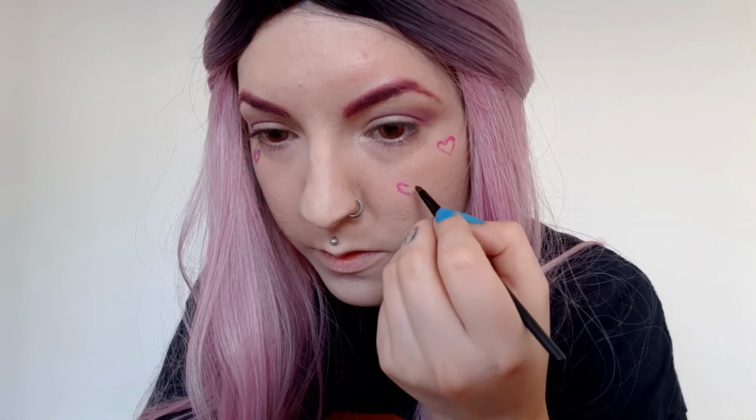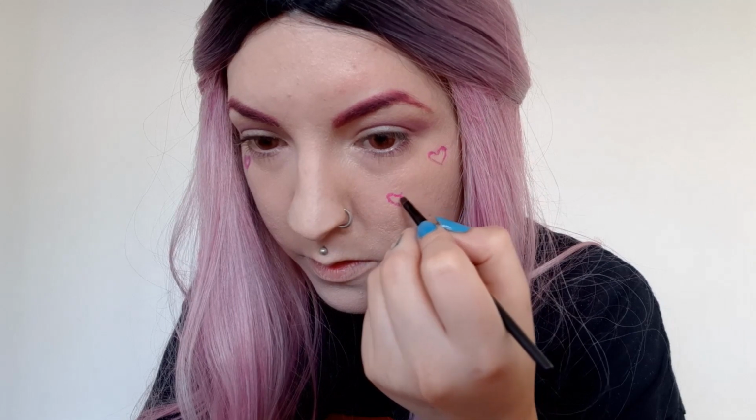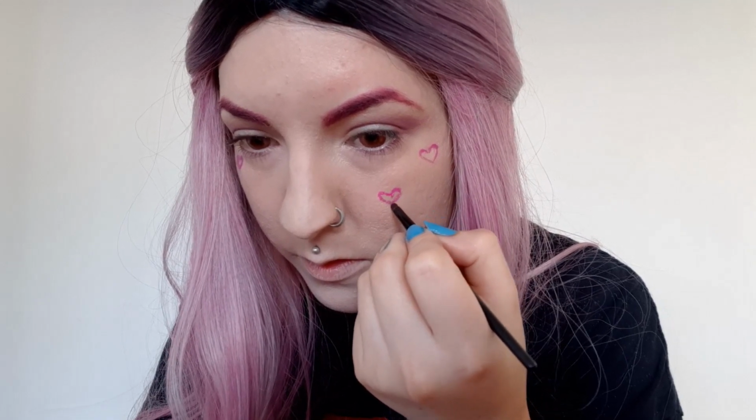I think I'm going to go for a softer pink. I think this one has shimmeriness in it. I love this color actually. I haven't worn it for a very long time. This is a little bit scary. Don't really know what I'm going to do next, but let's try something. I can do one side of a heart, but I can't do the other.